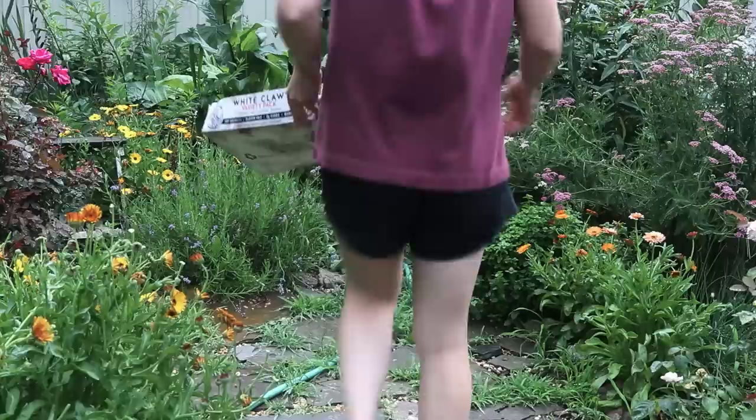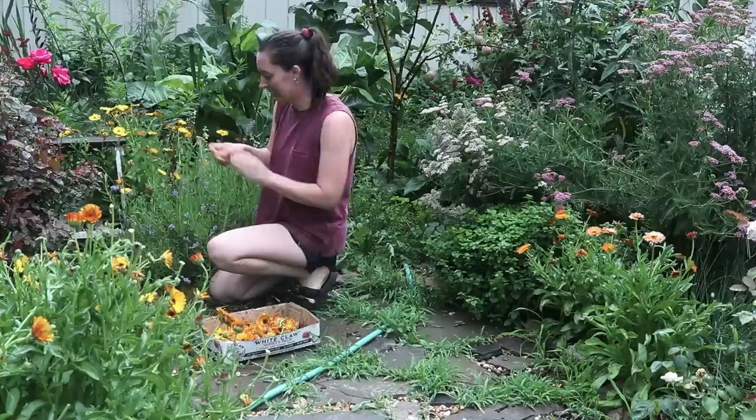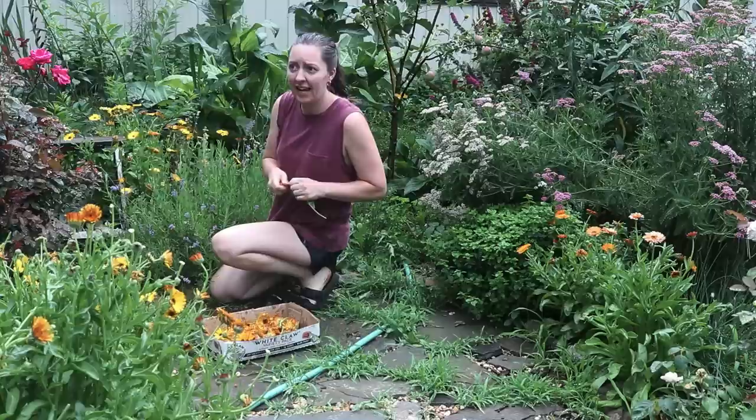There are so many weeds in this space. I really need to devote an entire afternoon to just weeding. It really creeps up on you in July. Miss a day outside and things just pop out of nowhere.